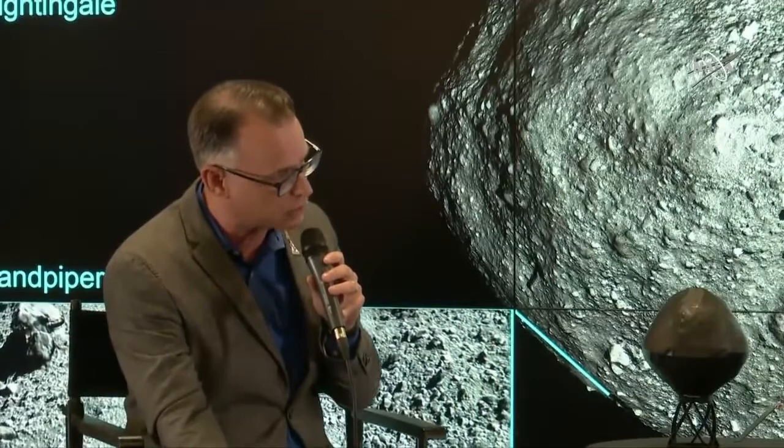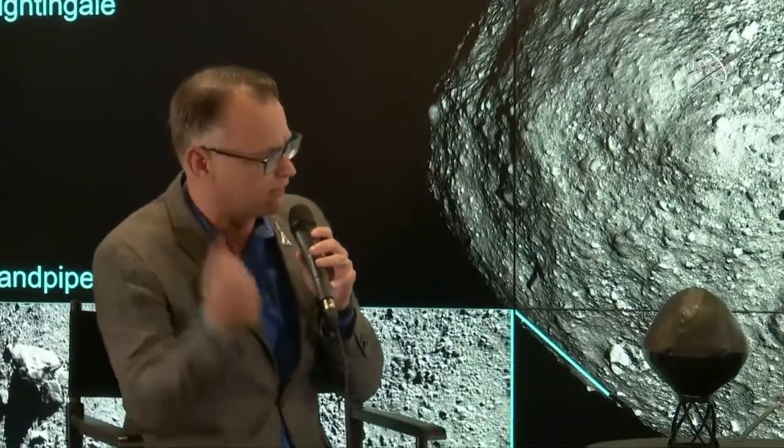Since we are dealing with a site with some hazards nearby, we have put some safety mechanisms onto the spacecraft. The spacecraft can actually tell if it's coming down onto a hazardous region and wave off and abort, fire thrusters and fly away from the asteroid. That may disturb the surface and make that region unsampleable.